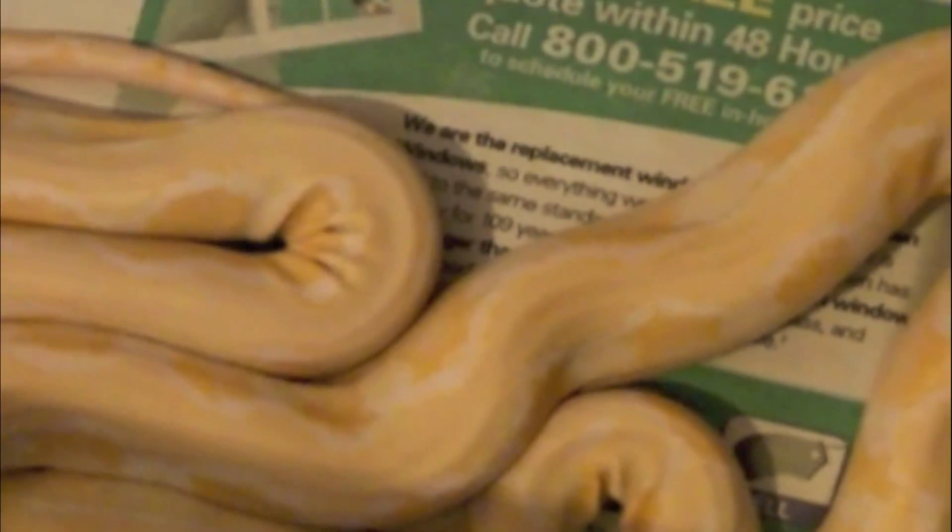Yeah, alright, so this is my little female Amel I got from Rodney Bolich at the August Hamburg show. She's in shed right now. She still looks real good. She has a nice long dorsal stripe. She's a great eater. It almost seems like she just came out of shed yesterday, and I fed her 2 times and she went back into shed again, so she's really growing.